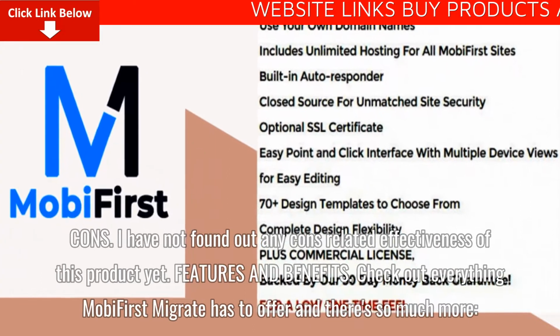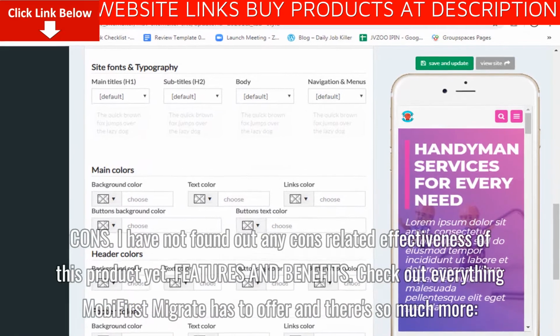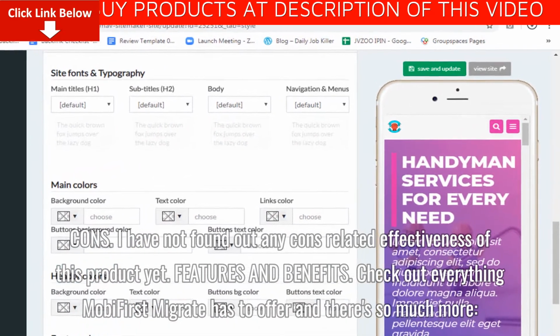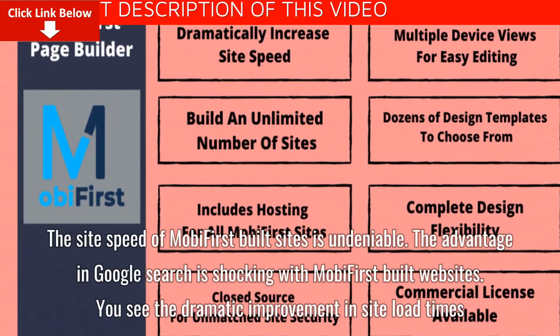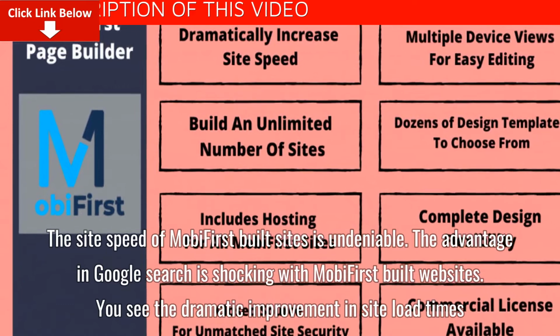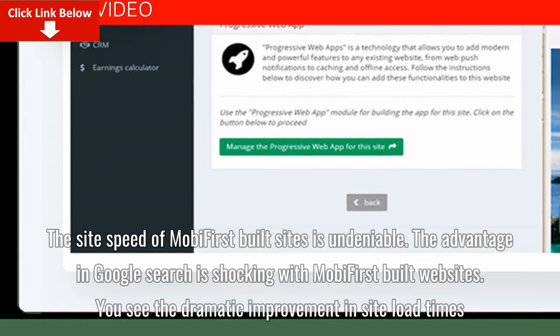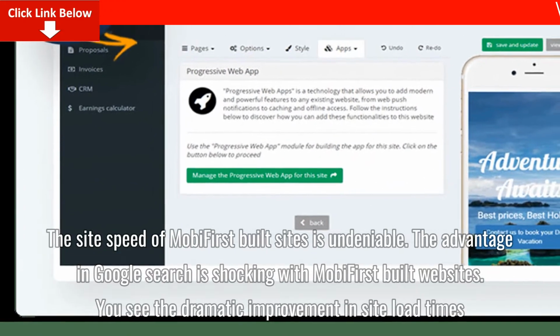Cons. I have not found any cons related to the effectiveness of this product yet. Features and benefits. Check out everything MobiFirst has to offer, and there's so much more. The site speed of MobiFirst-built sites is undeniable. The advantage in Google search is shocking with MobiFirst-built websites. You see the dramatic improvement in site load times.